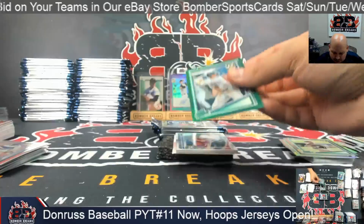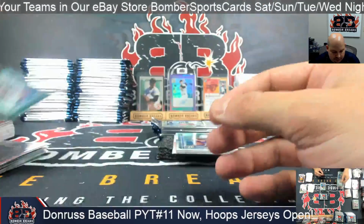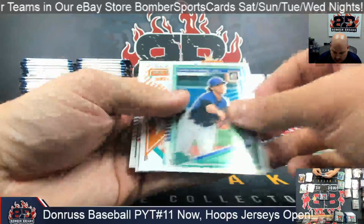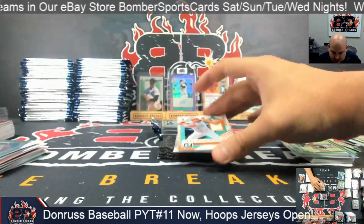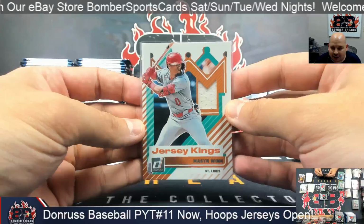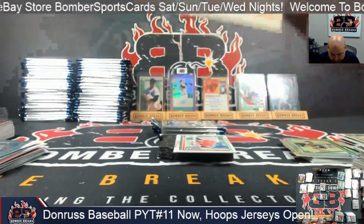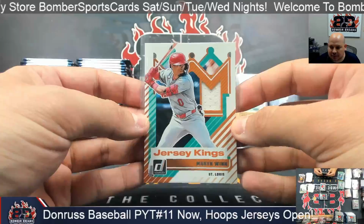Here in the green, rated prospect Kyle DeBarge for the Twins to 199. And Chase Dollander reveals a Jersey Kings of Mason Wynn. Nice break here for the Cardinals. Got a couple Saggese redemptions and a little extra boom here with Mason Wynn Jersey Kings.